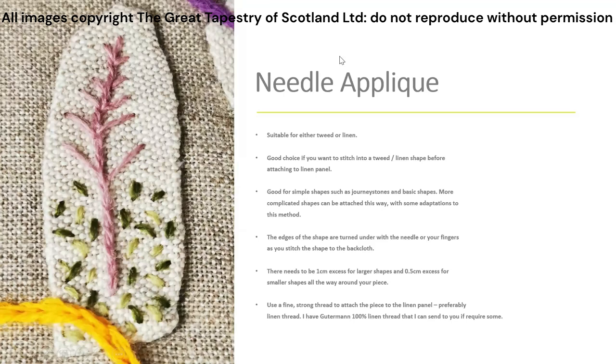So this one is suitable for either tweed or for linen. You can use either fabric. It's a really good choice if you want to stitch into tweed or linen before you're attaching it to your panel. You do have to turn the edges underneath in this technique.